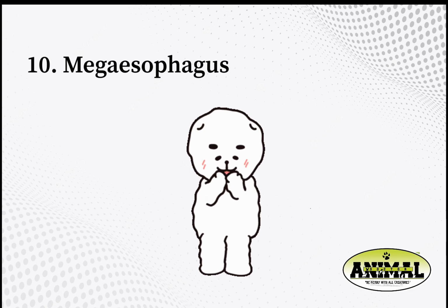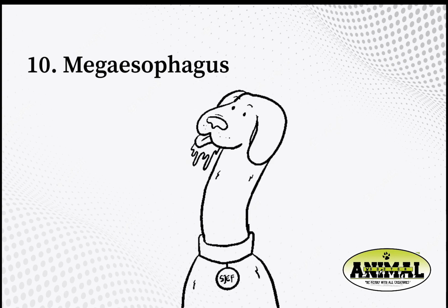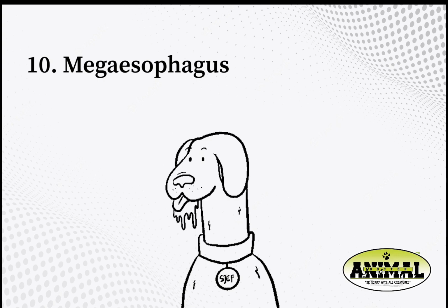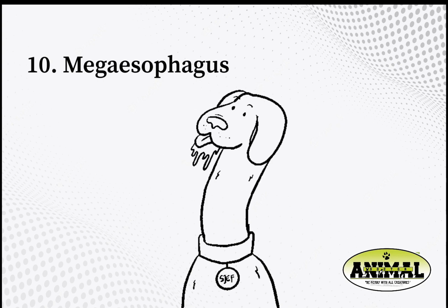Number 10, megaesophagus. This is more common in dogs than in cats. Megaesophagus is a disorder in which the esophagus gets larger in size and loses its ability to transport food. So with this condition, the most prominent sign is either vomiting or regurgitation. And the most common condition associated with this is called myasthenia gravis.